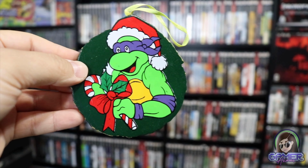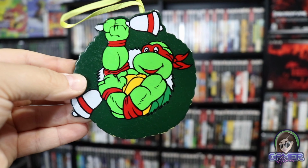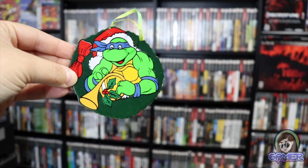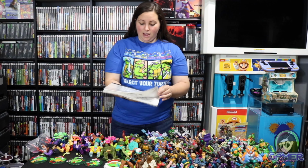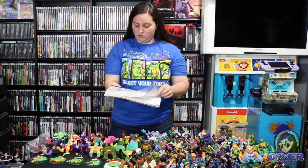And then we have all of these different characters. These ones are all kind of the same. So of course we're going to have the four turtle characters on here, and just this Mikey one is so awesome. And then we have this right here, which I wanted to go ahead and add, as I'm trying to complete some of these little sets.